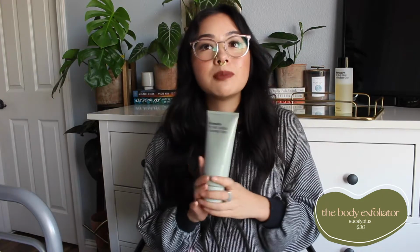This one comes in all 4 scents, so you have the option of getting whichever one you want. I decided to get the eucalyptus one because, first of all, the bergamot one was not out yet. Otherwise, I would have picked that one. But I thought eucalyptus would be really good after a good workout because I think that menthol-y feeling will help with the blood circulation, but the physical exfoliant would just feel really good in addition to the eucalyptus. So that was my thought process.